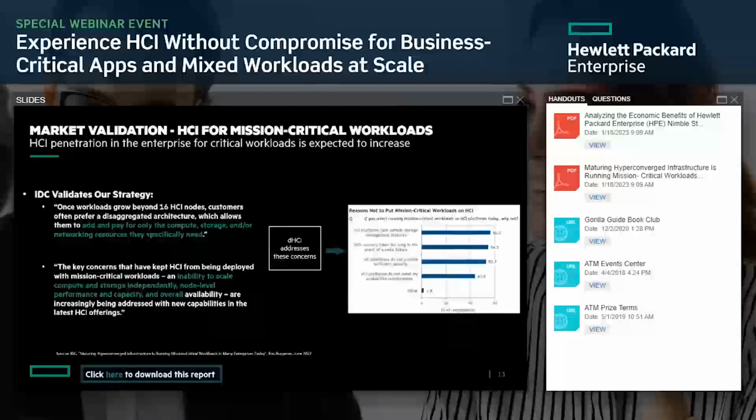In fact, what we feel really proud about is IDC published a report around the middle of last year that essentially validated the strategy. What they were finding was a lot of customers are now moving mission critical workloads to HCI. Number one is there are now disaggregated solutions, and they specifically called out our HPE Alletra dHCI as a solution, where again I can add separate compute and storage resources only when I need it. And the other piece that they found was, customers had been hesitant in the past to add mission critical workloads to HCI because they lacked a lot of the storage features, whether it's not providing enough security, or whether they can't meet the availability requirements.